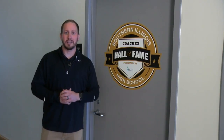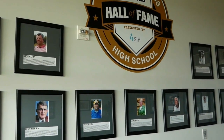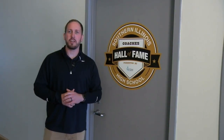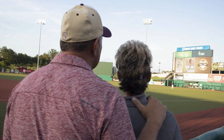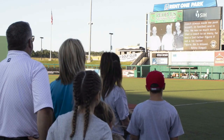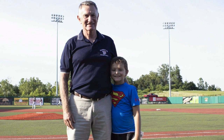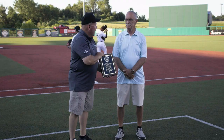We're up here at the indoor suite level. The suite featured behind me is the Southern Illinois High School Coaches Hall of Fame. In conjunction with SIH, the Miners and Rent One Park induct a new high school coach every Tuesday night that has had a positive impact on athletes and students in the community. The coach that goes into the Hall of Fame that evening gets exclusive access to the suite for his family and friends to enjoy for the ball game that evening.